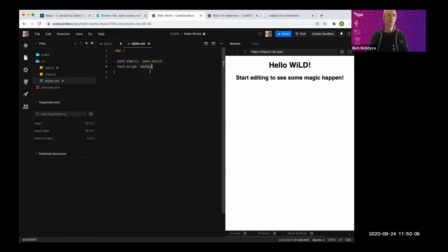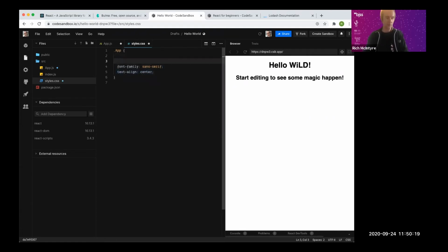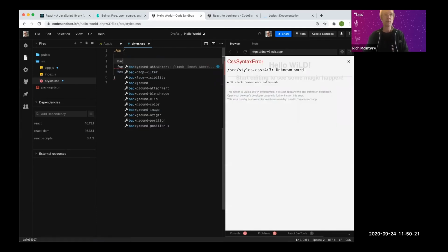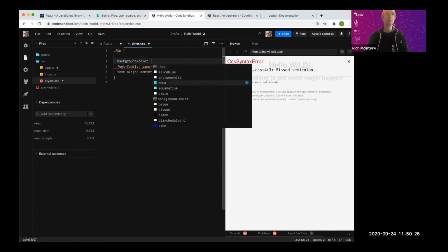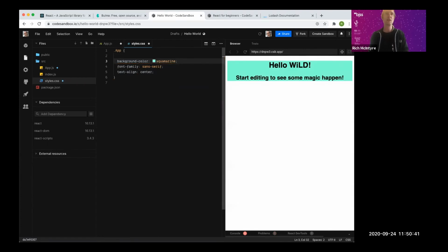If I, for example, get rid of this, it will then align the text to the left, which is the default. And you might want to do something like change the background color to aquamarine, if that's your favorite color. And it's giving me a syntax error because there's a missed semicolon. So these days the tools are very intuitive. They kind of tell you what you're missing, what you need to do to get things working.